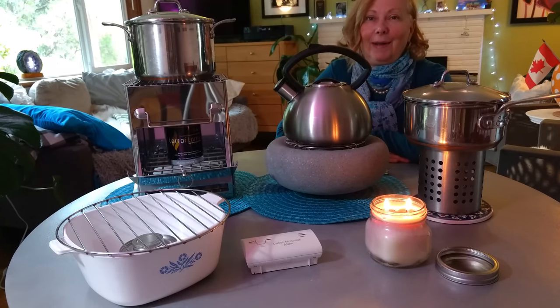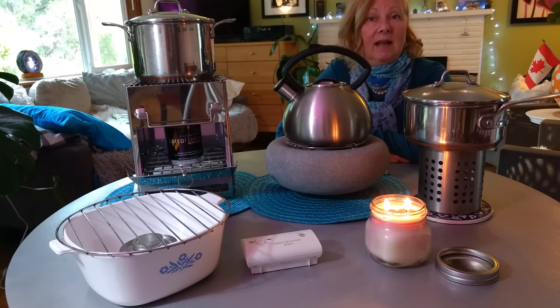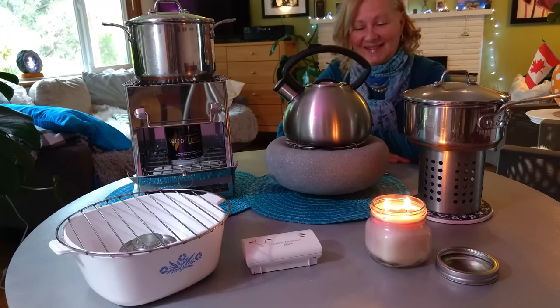Today, we're going to be talking about emergency cooking. What do you do if the grid goes down or if there's a storm and your power goes out and you have all your fancy emergency prepared food? How are you going to cook it? What if you don't have your gas stove? What if you don't own a camping stove? I'm going to be talking about common things you can use around your house to create ambient heat as well as a way to cook your food. So stay tuned today and enjoy this.